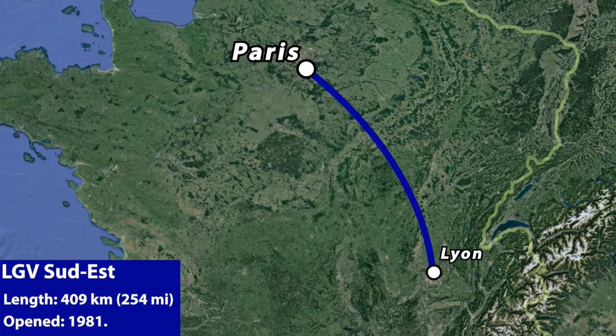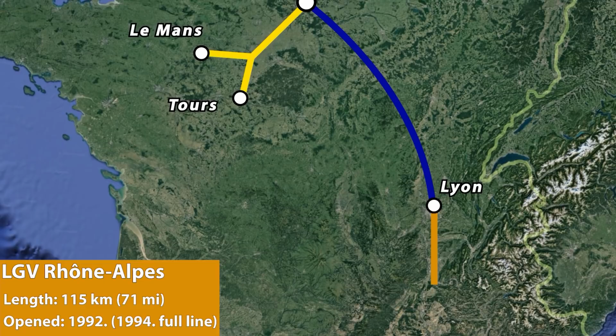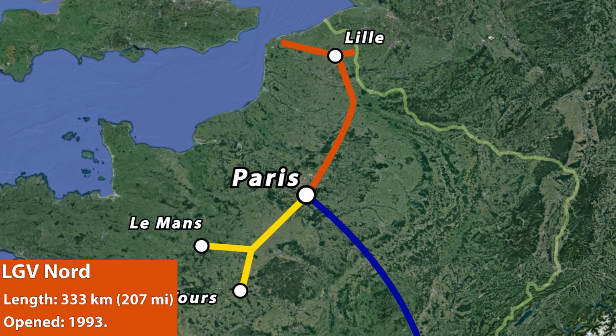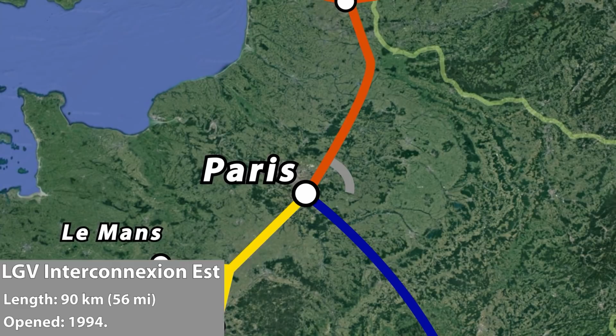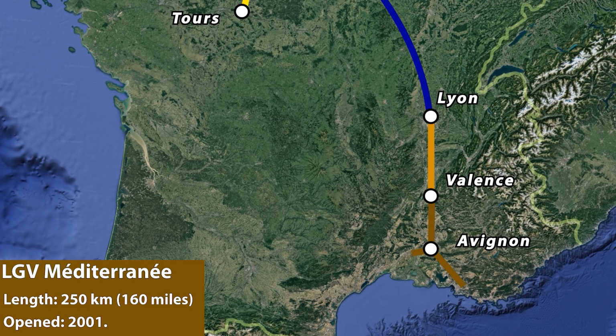After the already mentioned Paris-Lyon, the first line was LGV Atlantique, which linked the cities of Le Mans and Tours with Paris. The next one is LGV Rhône-Alpes, which connects Lyon and Valence. Then we have LGV Nord, that connects Paris to the Belgian border and the Channel Tunnel via Lille. After that was constructed LGV Interconnexion Est, that connects the LGV Nord, LGV Sud-Est and LGV Atlantique through the suburbs of Paris. LGV Méditerranée was the next one. This line connects Valence, Avignon and Marseille.